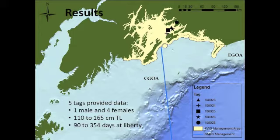I was on 1 male and 4 females between 110 and 165 centimeters. And then the red symbols here are where they popped up. So 3 of them popped up really close to where I tagged them. 1 crossed the sound in about 90 days. And then another one popped off outside of Prince William Sound.